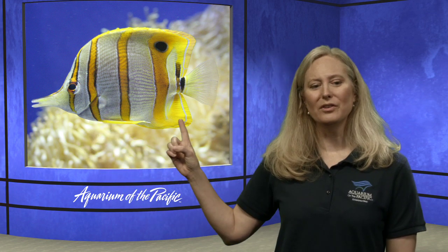But one of the things I notice is their bright, beautiful color. What colors do you see? Do you see yellow and white and even some black? Those are three colors that are very common in butterfly fish. They have yellow, black, and white. And different kinds will have them in different places on their body and will help us to identify what species it is.